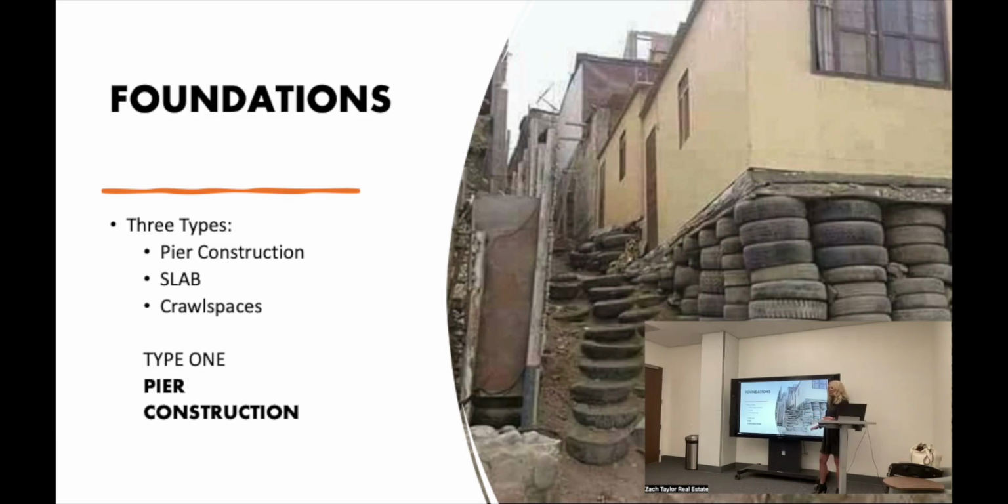This is an example of a pier construction. Just kind of a funny one. But yeah, it's a pier construction. There's a real example that we did an inspection on in the next slide. So this is one that we did probably 2 weeks ago.